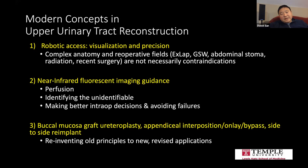These days we don't shy away from prior exploratory laparotomies, colostomies, gunshots, or redo surgeries. We pretty much approach all of them robotically, and we find that very, very rarely do we have to turn back and not complete the procedure, or convert to open, or refer to one of my open colleagues.